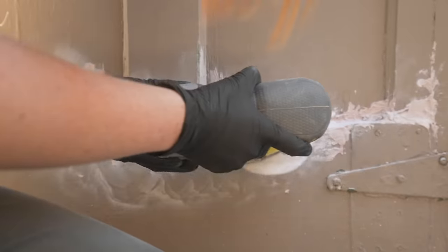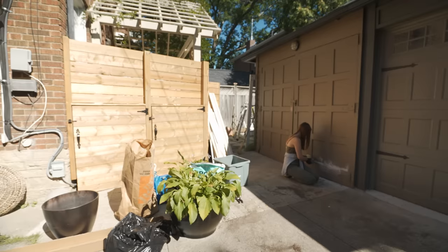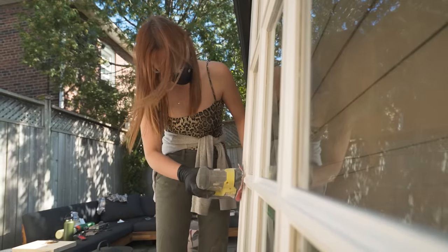Once it was dry, which definitely does not take long at all, I go ahead and sand it down, making sure to wear my safety gear. But let's get back to those side garage doors and install the sliding hardware.